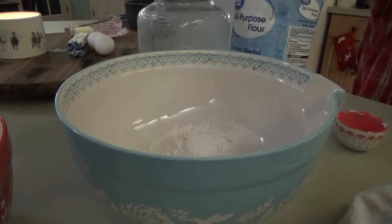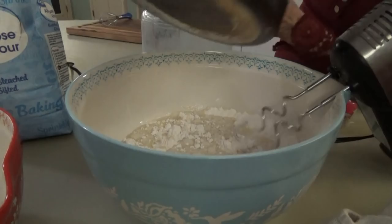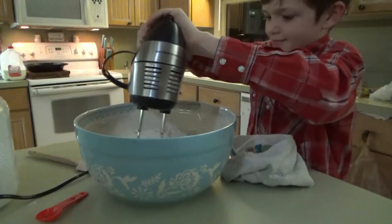So now in this big bowl, we're putting in some all-purpose flour, just 2 cups at first, but we add more later. And then we just start mixing everything together. I have the dough hook attachments on the mixer. You can use regular beaters. You'll just have to get the dough out of the center of the beaters, no big deal. I used to do that all the time before I had a mixer that had dough hook attachments. So anyway, we're just getting this all mixed together.